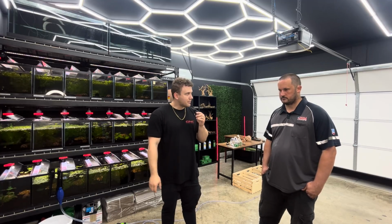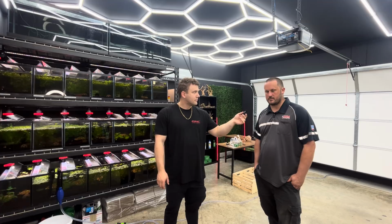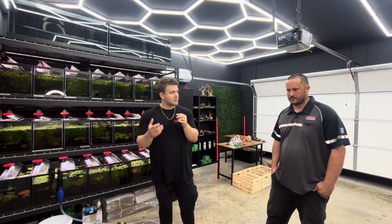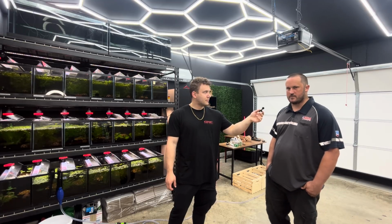So what type of fish do you have in your tanks? Just neon tetras, glow tetras, lamp eye tetras, corydoras, just all kinds of tetras, really. It's a community tank. Very cool. Yep, he's got it decorated out. He's got some plants. You have, what was it, water lettuce? Water lettuce, Java fern, Amazon swords.